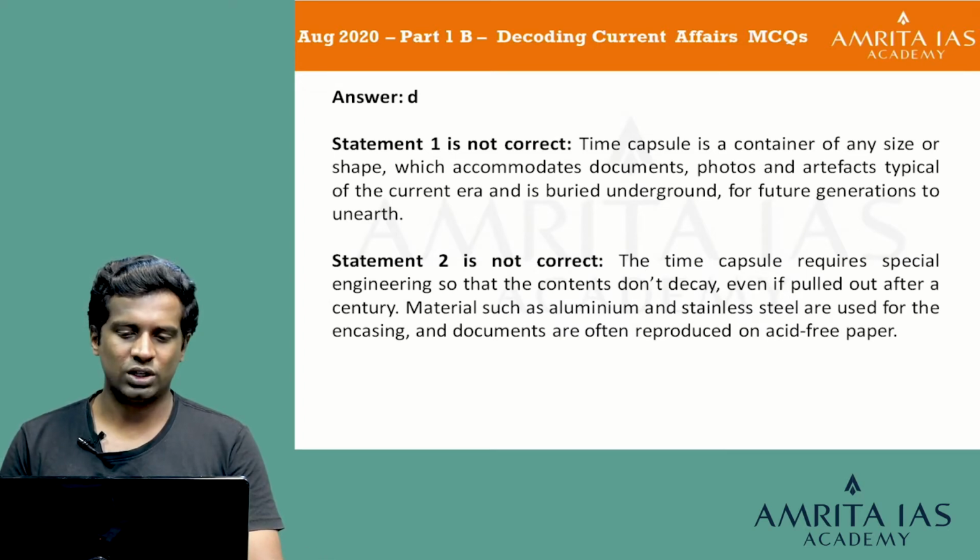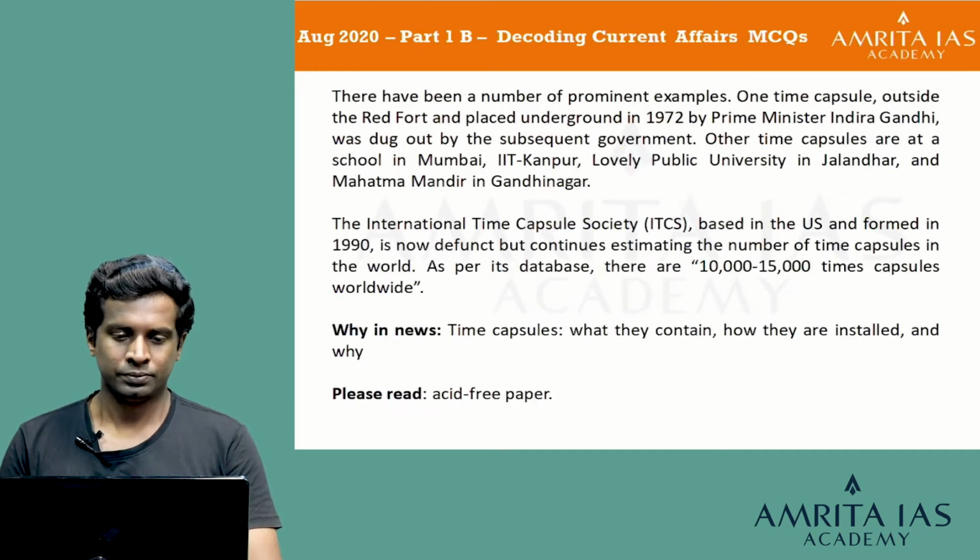The second statement is not correct because the time capsule requires special engineering so that the contents don't decay even if pulled out after a century. So, it's not radioactive materials definitely. Materials such as aluminum and stainless steel are used for the encasing, and the documents are often reproduced on acid-free paper. There have been a number of prominent examples.